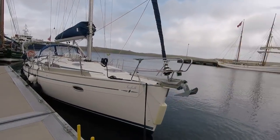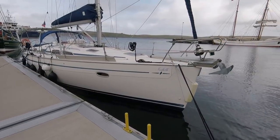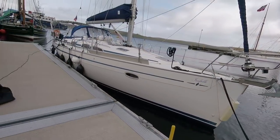Well, here it is. Proof positive that Isabelle has sailed from La Rochelle, France to Lerwick in the Shetland Islands. A distance of roughly 1,300 nautical miles. Wow, what a trip. Lots of memories, lots of challenges, but we did it.